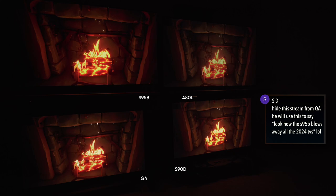Like, you said SDR is broken, right? But, like, it's interesting. On the C and D models, you can fix tone mapping through active mapping, through the HMI peak settings. Are you talking about getting into, like, the service menu and stuff?